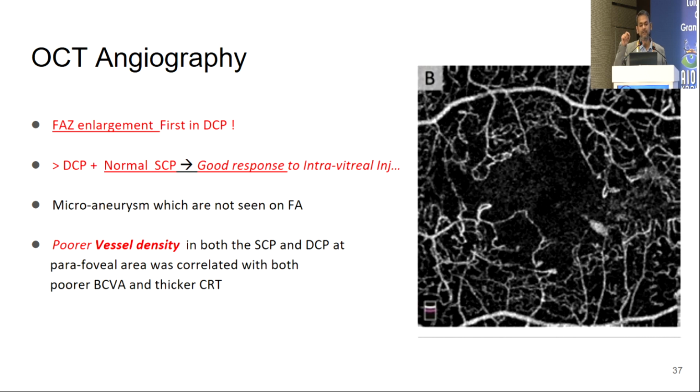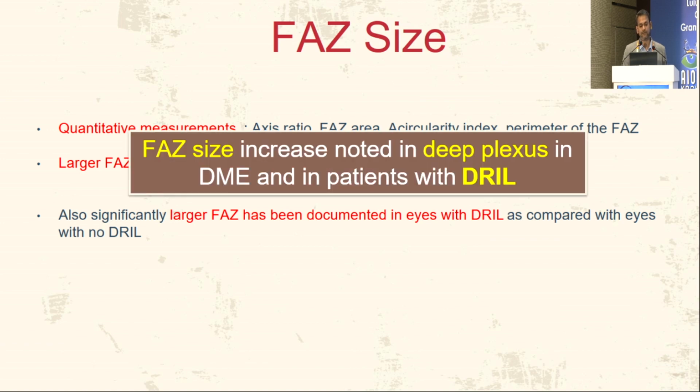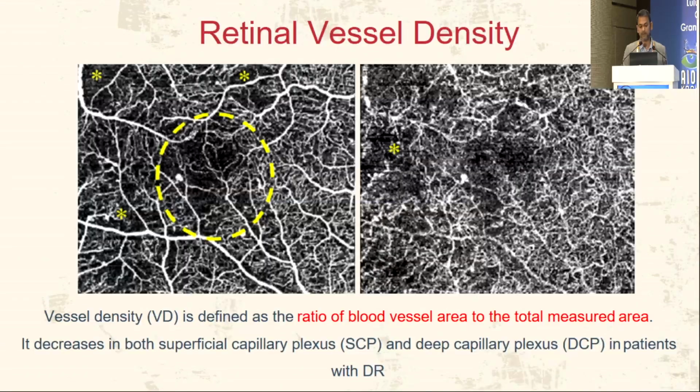So if you have a slight enlargement only in the deep plexus and the superficial plexus is intact, that patient might still benefit from intravitreal anti-VEGF therapy. The superficial plexus involvement comes later, and the FAZ size on OCTA has been correlated with the presence of DRIL as well, and is a negative predictor or biomarker for the management of DME.